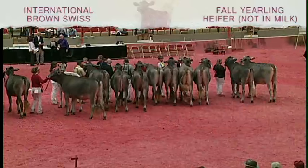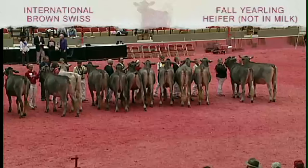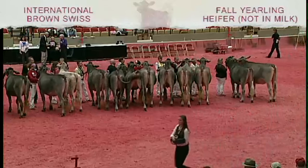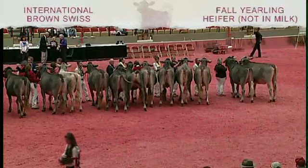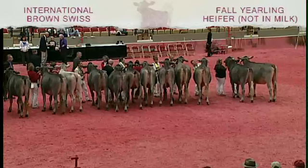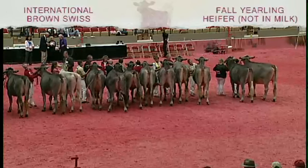And the placings are final in our fall yearling heifer class. At this time, we'd like to recognize our second place junior. She is entry 1893, Twinkle Hill Carter Dixon, exhibited by Mitchell Schrepfer of Watertown, Wisconsin. That's right, let's show our appreciation for these exhibitors, folks.